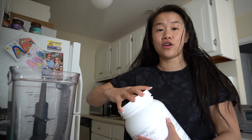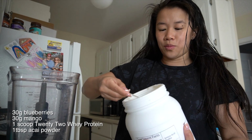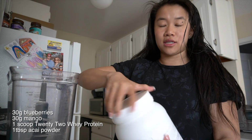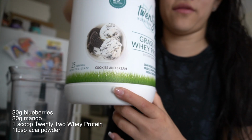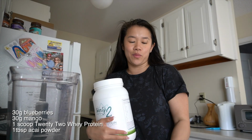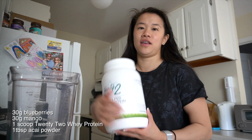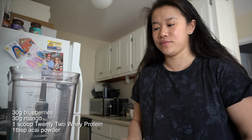So it's going to be 30 grams of blueberries, 30 grams of mango, and then 1 scoop of my 22 Nutrition whey protein. This is their grass-fed whey protein, in the cookies and cream flavor. I like cookies and cream because honestly it's a little bit more fun than vanilla. But if you like vanilla, you can also use that. It's just a nice light tasting, sweet type of smoothie.